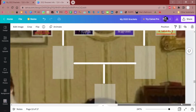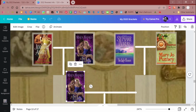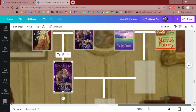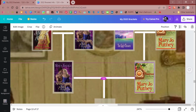Okay, moving on. So then we have The Rules for a Proper Governess versus Never Seduce a Scot. This is an easy one. Never Seduce a Scot. Okay, and then The Lady Chosen versus The Christmas Cuckoo. I mean, I gave The Christmas Cuckoo a higher star rating by a full star. This was 4.5 and this one was 3.5. So I think that alone, I got to give it to Christmas Cuckoo.